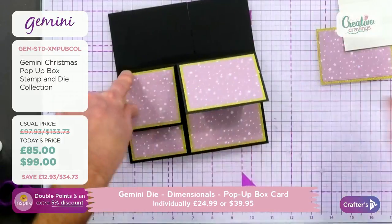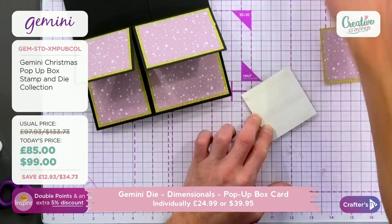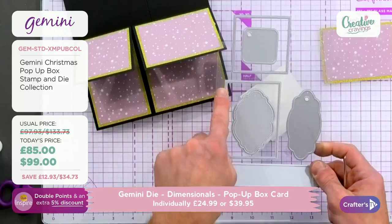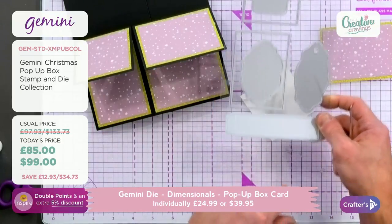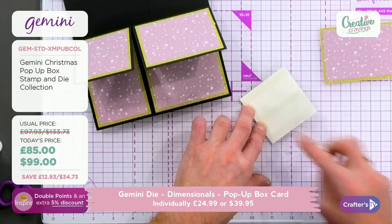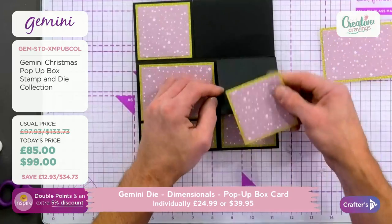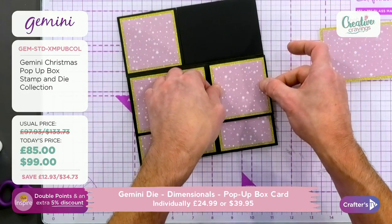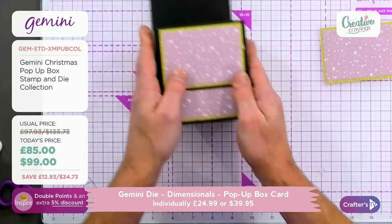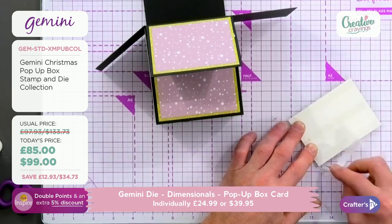So all that I'm doing is layering them up. Now, the layers, again, if you missed earlier on, actually come within the die set to give you the pop-up box. So you've got your square as well as your rectangle. You've got some tabs as well. So we'll just finish layering this one up, and then we'll start to create the pop-up. So let's pop this one on. So just unfolding that, popping them all together, and then we're going to do the back. So you can see how that's coming together. Taking this last one. And then we're starting to build our nativity scene.